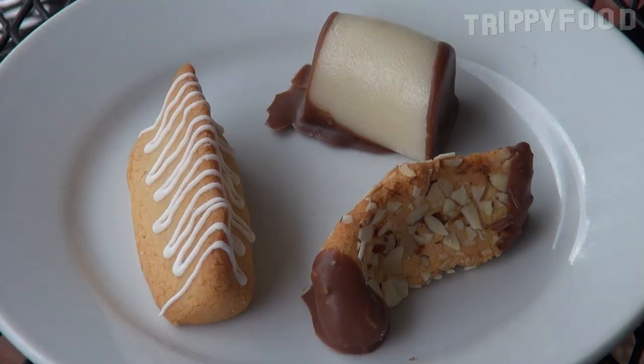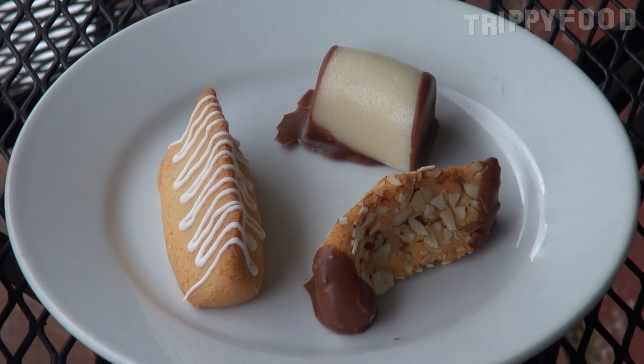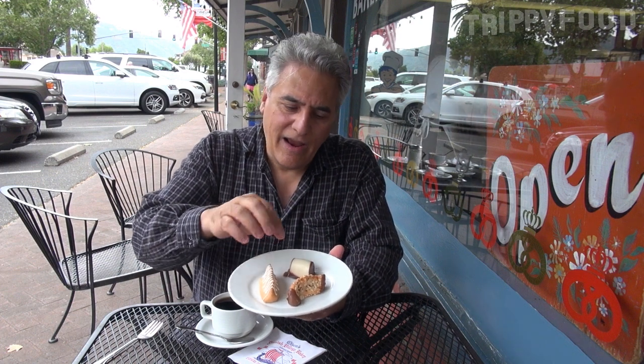And so he suggested these. So these two here are a little bit different. One is almond, I can't recall what the other one is, but he said these are typically parts of a Danish wedding cake. And then this is a marzipan log, and it looks like it's covered with chocolate. And then we got a cup of coffee to go with it, because you can't have pastry without coffee, right?